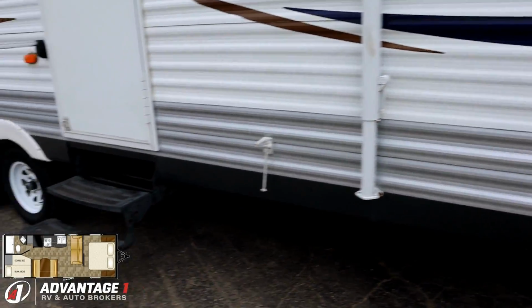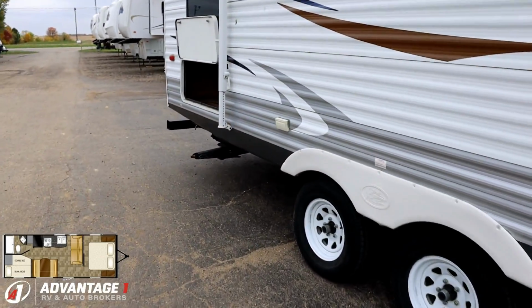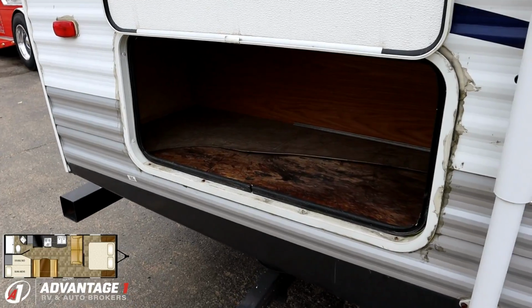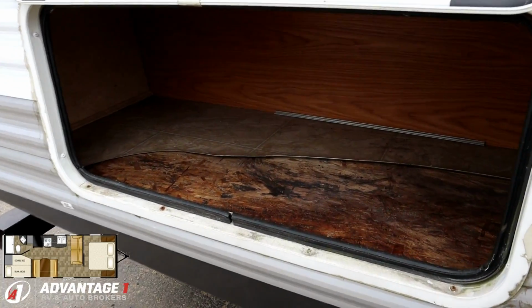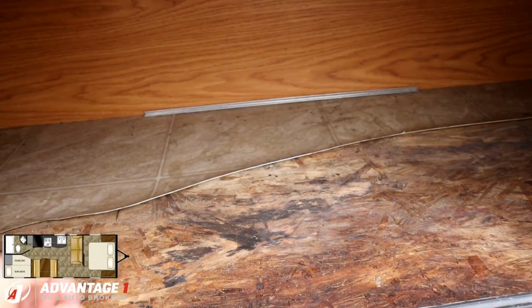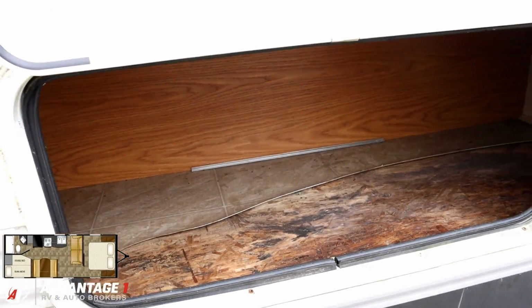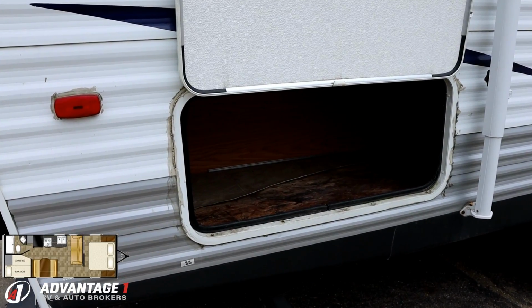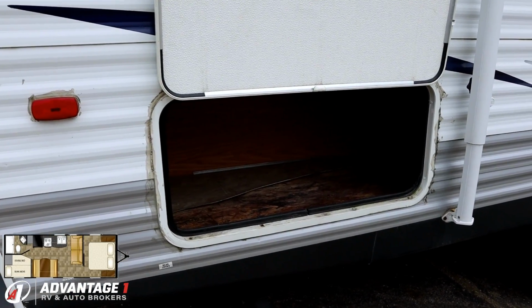Now, similarly, but to a far less severe degree, something similar happened back here. And again, you can see where they've sealed around it, readjusted it, done what they needed to. And this has been affected, but it's still solid. So they got to this a little bit more quickly. And that's really the scariest part of the camper. It's nothing you really walk on.